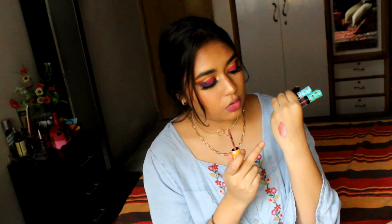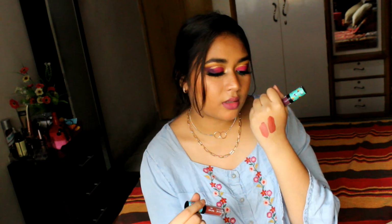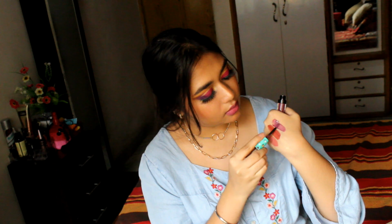So this is the shade Nude Umbrella, which is a beautiful light mauvey pink. I mean, just look at the color. It looks beautiful. It would be a perfect nude for medium skin tones. Then I'm going to swatch this Brown Souvenir, and this is how it looks. It's a beautiful brown with red undertones. Looks really beautiful. So I'm quite excited to try this one. And then we have Purple Tourist, which I also have on my lips, and this is how it looks.